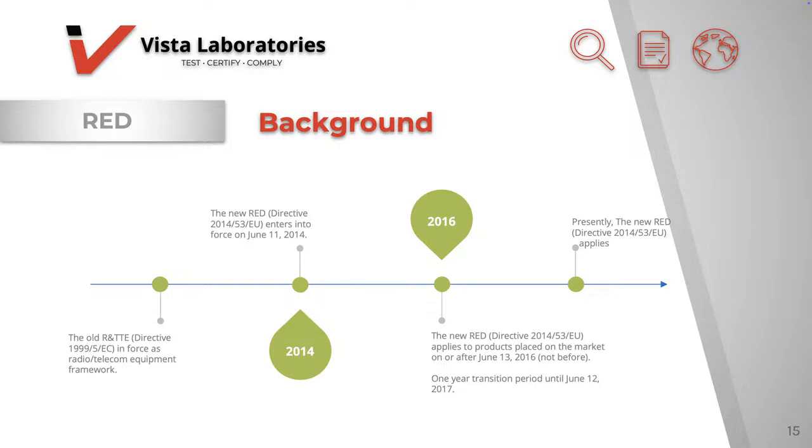Pure radio sound and radio TV receivers, equipment which had been excluded from the RNTTE directive, fall within the scope of the RED. Equipment operating below 9 kHz falls within the scope of the RED. Radio determination equipment is now clearly included within the scope of the RED. Pure wired telecom terminal equipment now falls outside the scope of the RED.